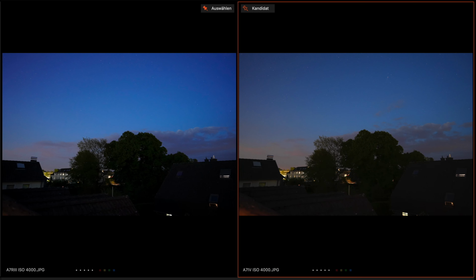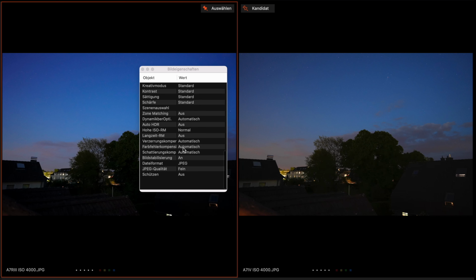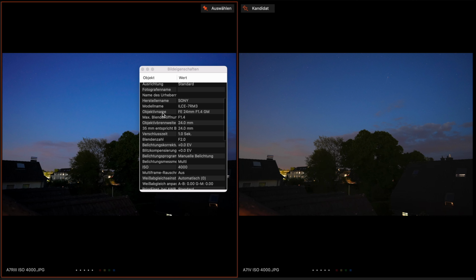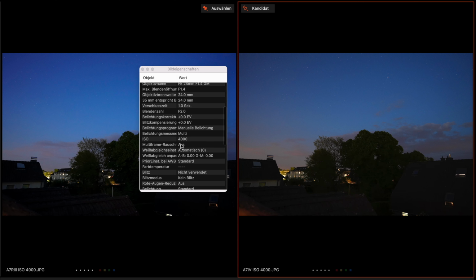Okay, back to our side-by-side image comparison. You see here on the left side the Sony A7R III and on the right side the Sony A7 IV. I've shot these two pictures with the exact same settings. As you can see here, I've used the same settings on both images. I've used an ISO of 4000 and an aperture of f2.0. I've used the Sony 24mm f1.4 G Master lens, and on the right side the exact same settings.